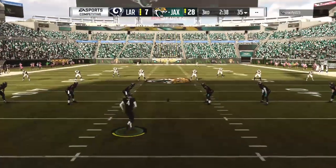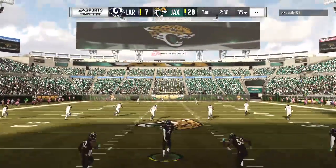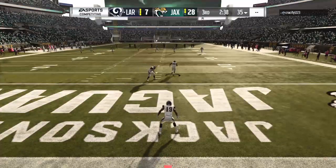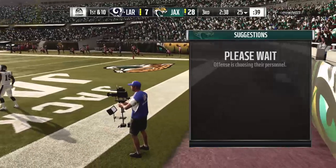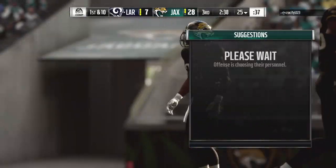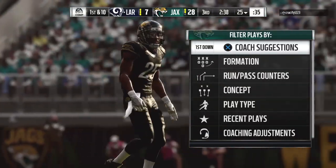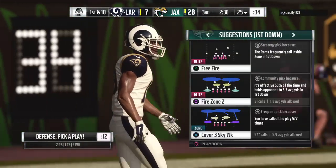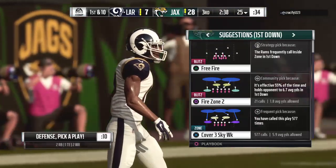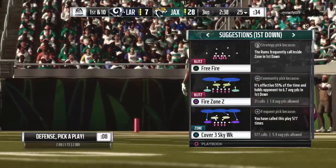Here's Lambo out to kick this one away. And this will not be returnable. It's out of the back of the end zone for a touchback. Here's the Los Angeles offense as they get set to take possession. And last time, 1-play interceptions. So this offense, they should be fresh. That's a good way of putting it.